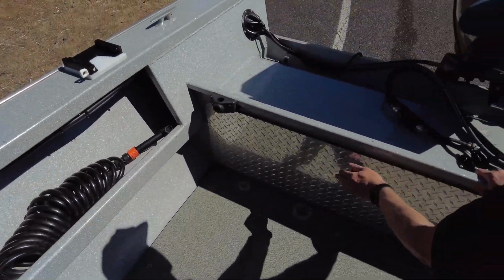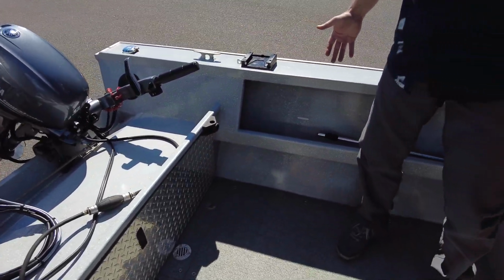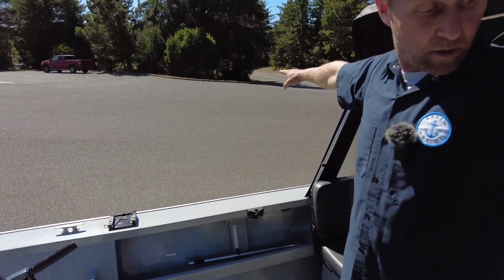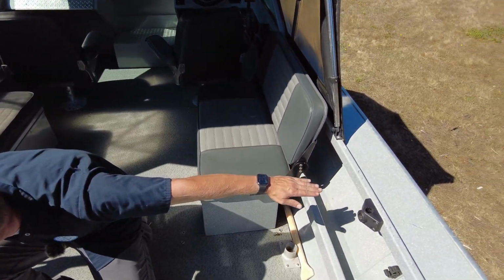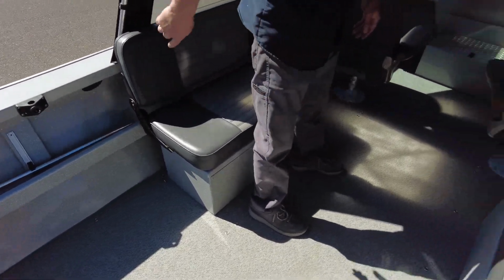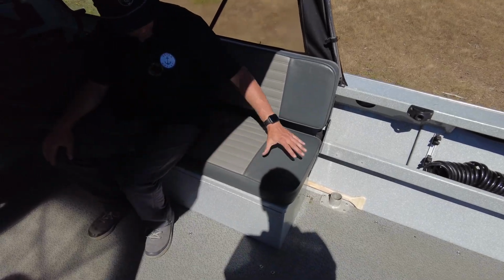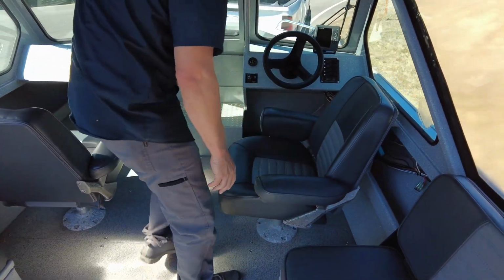Fairly accessible, pretty easy to work with. A lot of deck space here, so plenty of room to work. This boat is really, really wide, like wider than my arms. So that's 6 feet right there. It's like 6.5 feet wide inside the boat here. Big, the big 42-inch, so you got 2 people each side. Big cushy seats up front with nice swivels.